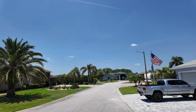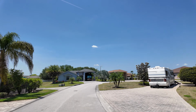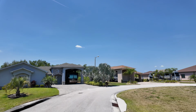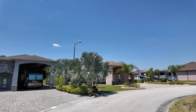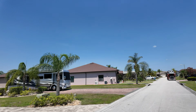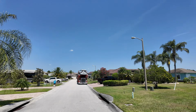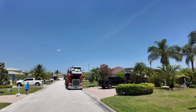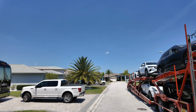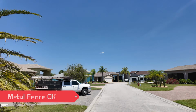Beautiful homes built starting in the 2000s. I believe 2004 is the earliest ones that I've seen in here. And they built them over the years. Like the one today we're going to check out is brand new. But see, everybody in here is an RV fan, has an RV, and is living that RV life. There's not really a reason for you to live here and not have one. Dogs are allowed. I don't believe you can have fences in here, but yep. So, tons of different options.